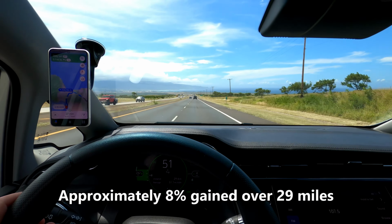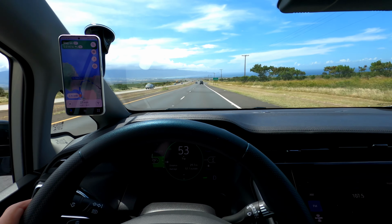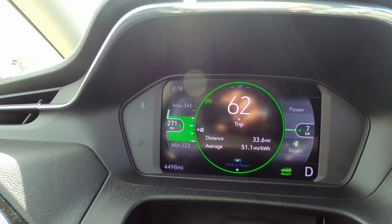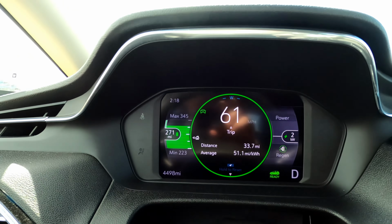And we're not quite to sea level, but we're getting pretty close. We're probably less than 1,000 feet now, so. Like that, we made it up to 271 miles. Pretty nice to get that energy back.